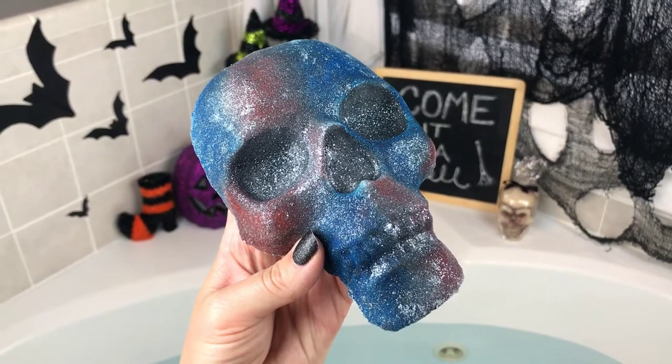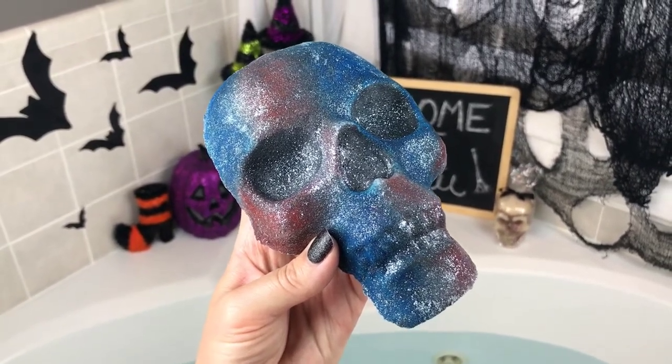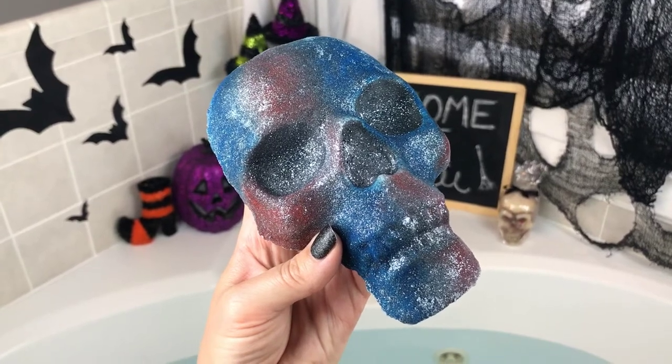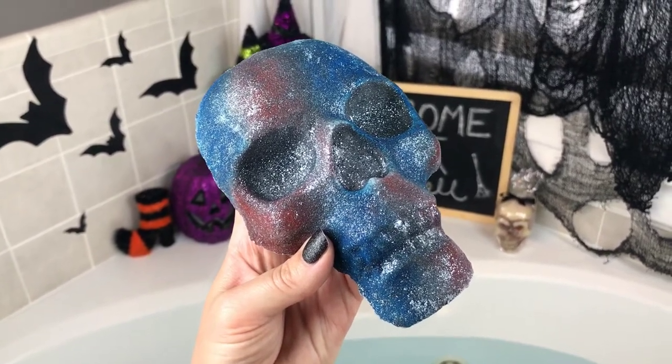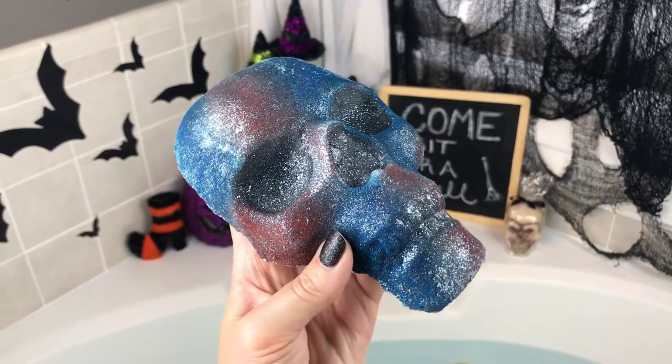It's just covered in shimmer, and of course, it's red and white and silvery, shimmery for the American theme, and I'm assuming that's why it's apple pie scented, which is really cool. So, I just cannot wait to get it in the water.